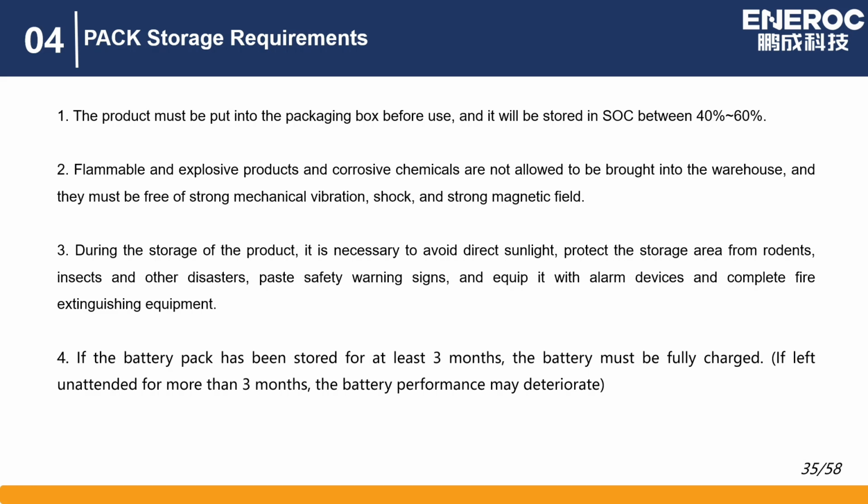Batteries should be stored at a state of charge, SOC, between 40 to 60%. Avoid storing batteries near flammable and explosive products or corrosive chemicals. Ensure that the storage area is free from strong external vibrations, shocks, or magnetic fields. Also, protect the batteries from direct sunlight, install warning signs, and equip with alarm devices and firefighting equipment. Lastly, it's recommended to fully charge the batteries if the storage period exceeds 3 months.